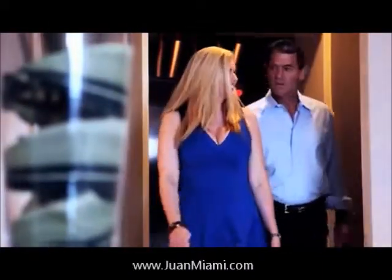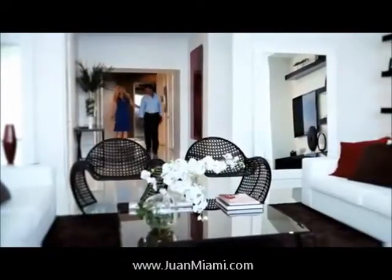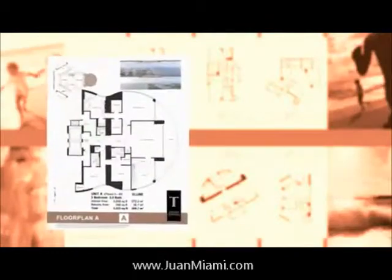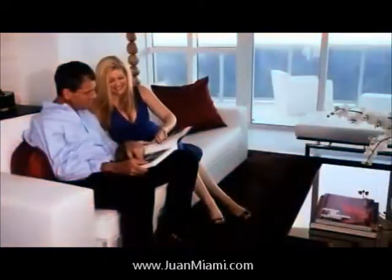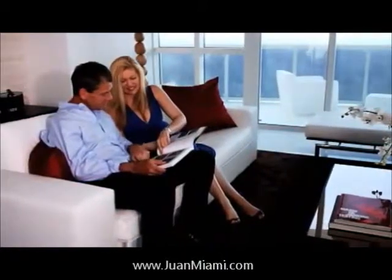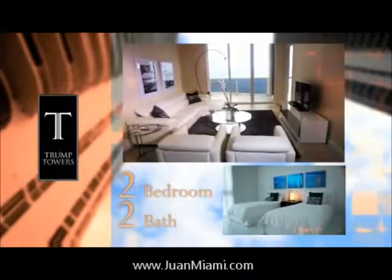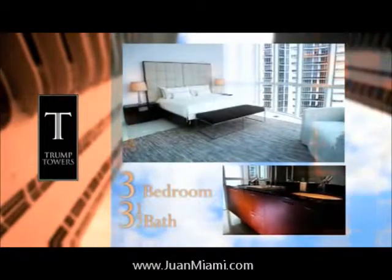Enter your home in the sky by private entry elevator and enjoy the luxury and privacy only found in five-star properties. With a selection of 7 distinct floor plans, we invite you to choose the model that best fits your renewed lifestyle. Units vary from spacious 2 bedrooms, 2 baths to 3 bedrooms, 3.5 baths.